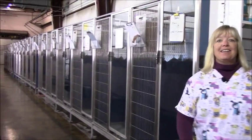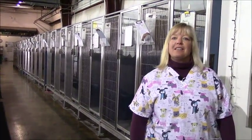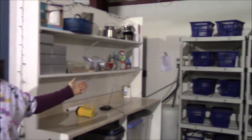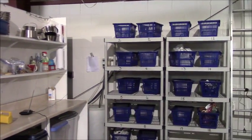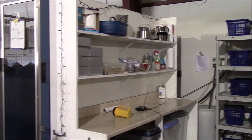Hi, we're in the kenneling area of Paws in Time West Chicago. There are 18 kennels in this area, and each dog is kept individually in their kennel. This is also the feeding and storage area for everybody's belongings when they're staying with us in the kenneling area. 18 places to keep dogs' belongings and all of their food.